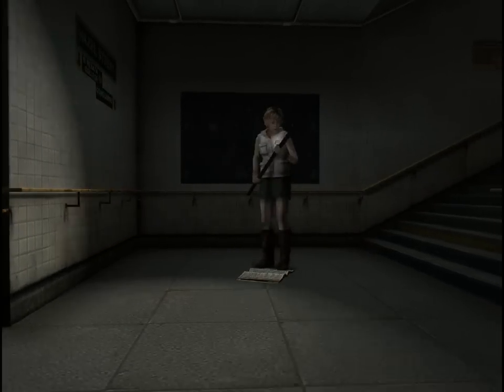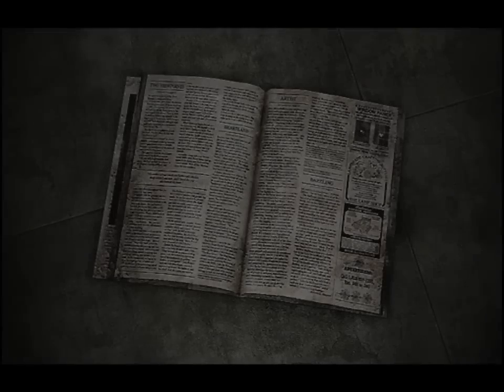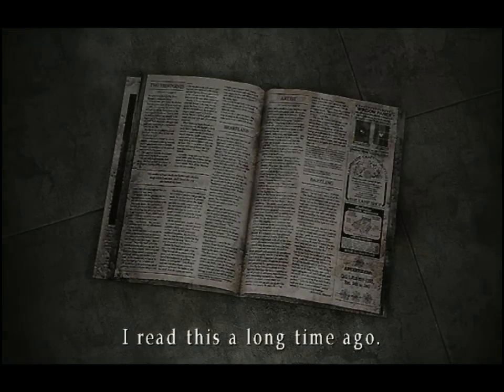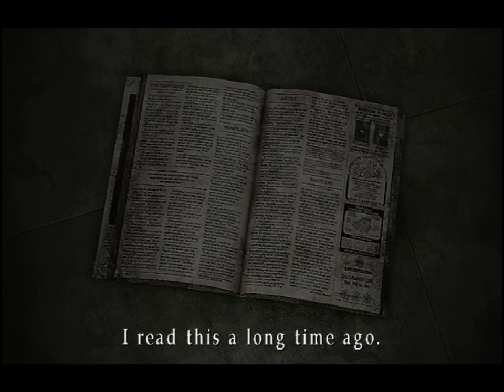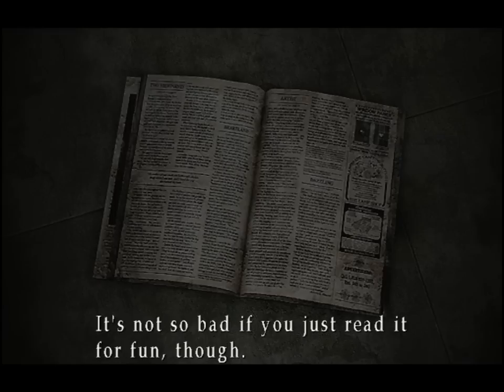It's a... Is that a magazine? Yeah, I think that is a magazine. And apparently it is a magazine that Heather has read before. Yet again, if you want to pause this to read this at your own pace, feel free to do so.